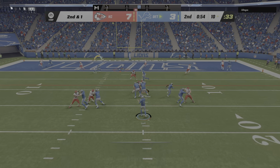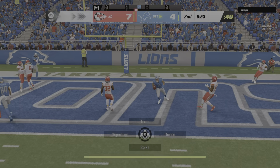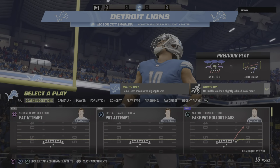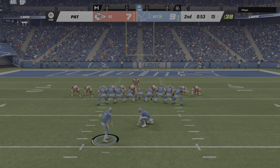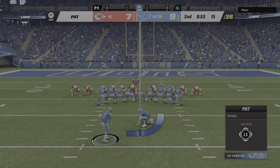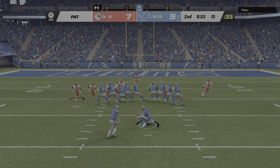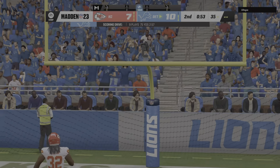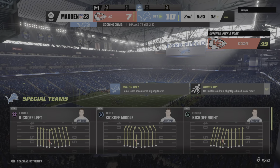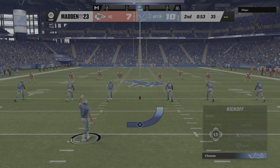On 2nd and a yard, Goff. He's got his man. It's caught for a Lion touchdown. Jared Goff to Amon-Ra St. Brown. And the Lions will take the lead here in the final minute of the first half. Extra point by Badgley up and good. And the lead is now 10-7.